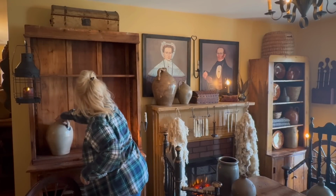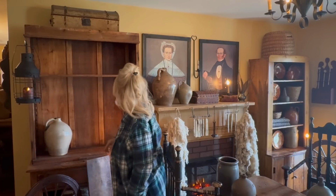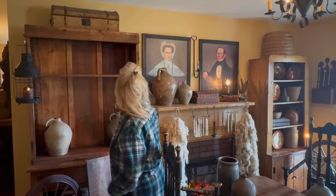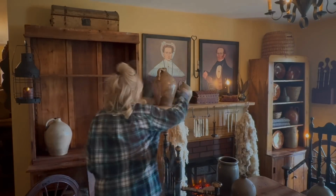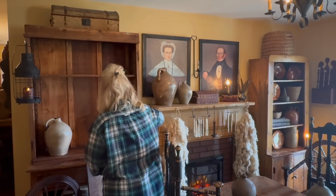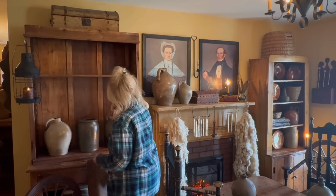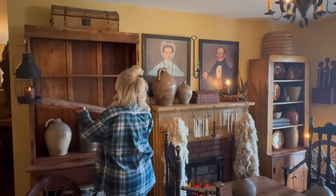Because I know I've got Crocs that are going to be that tall. Let me see if that's my tallest one. That one's a little bit taller. And I'll put something in the center here. Now this is one that I already had. Let's see how high that needs to be.